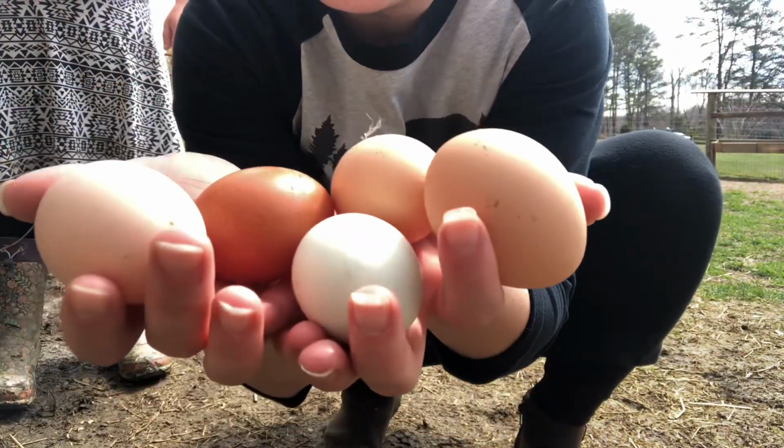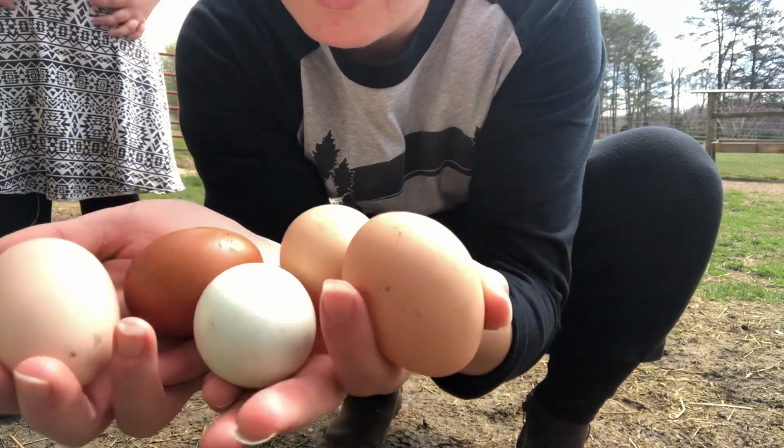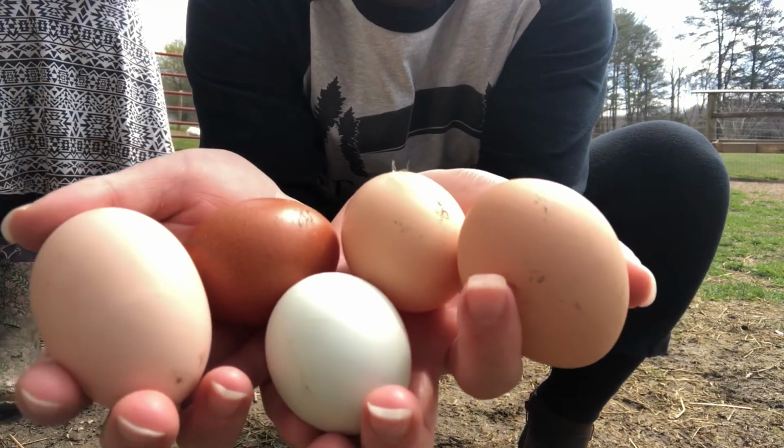He went and got the egg, so I'm standing here with the baby rabbits. Look how pretty. I love me some eggs.